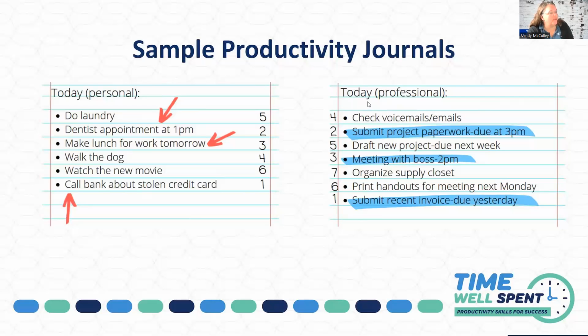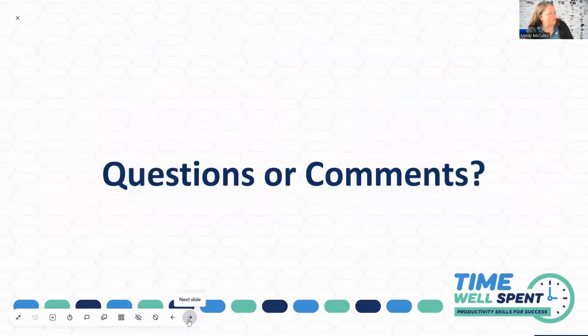And then on your professional journal, you'll see check voicemails, emails, submit projects. Y'all can read these. Once again, they've been prioritized: submit recent invoice due, submit project paperwork due at 3 p.m., meeting with the boss at 2 p.m. Those are prioritized and also highlighted. Then as you move through those and they've been marked off, you can move them on.